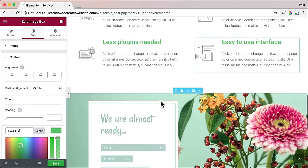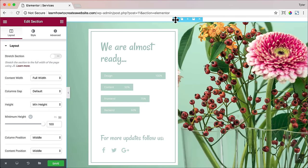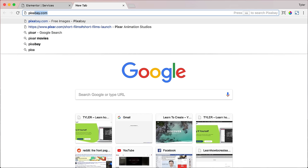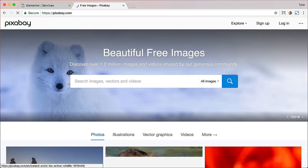All right, now we're going to edit this last section here. So let's click on edit the section and then go to style and let's delete this image. But before we do that, let's actually search for a new image. And one of my favorite websites to get images that are free and copyright free and you can use them however you want is pixabay.com.